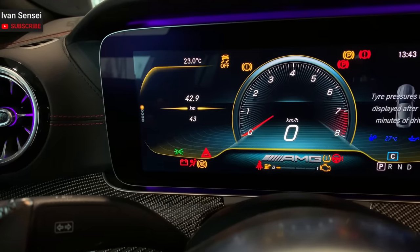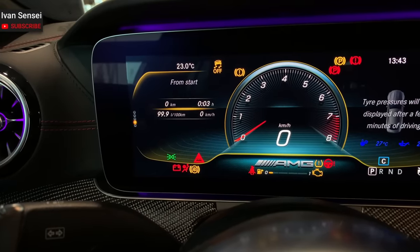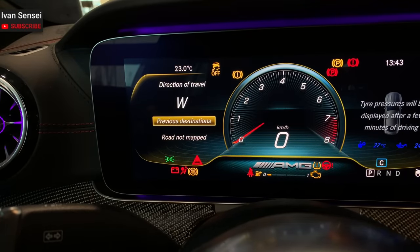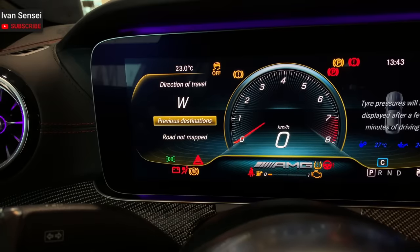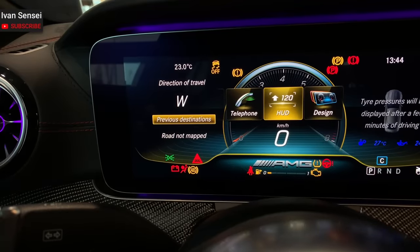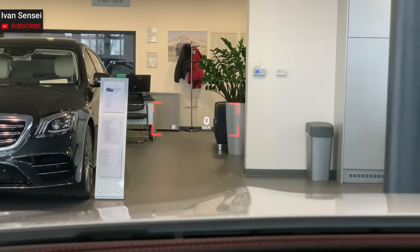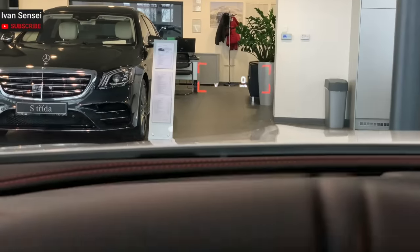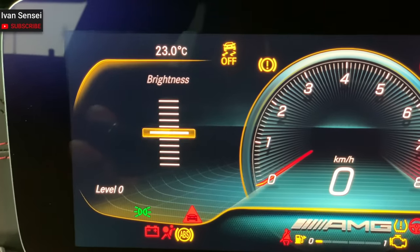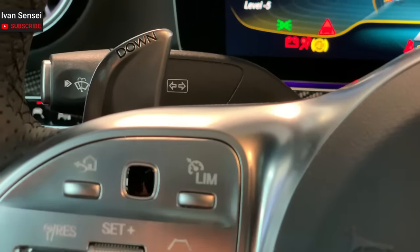Then trip, consumption, eco display from start, from reset, navigation. It can have information there. Radio, this is self-explanatory, media, telephone. Display, head-up display. You can adjust the position, so the head-up display is more up or down. Then you can adjust brightness, so it's more or less bright. And you can control it with this trackpad.